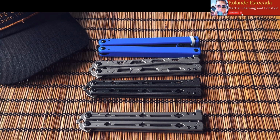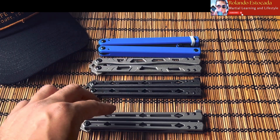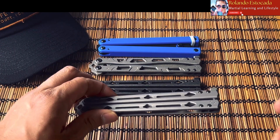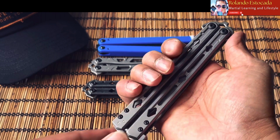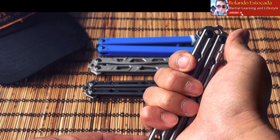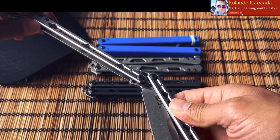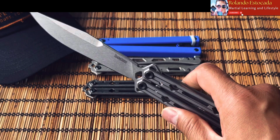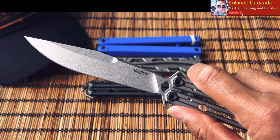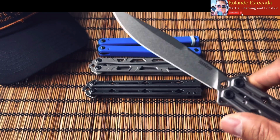So this is the stuff that I ended up purchasing. I am very happy with this, because the Kershaw Lucha, I actually love the Kershaw Lucha. Kershaw USA made knives. Their first Balisong, if I'm not mistaken. And look at this gorgeousness. There's this kind of guard on there. Look at the finish on that. Just a beautiful, gorgeous finish.